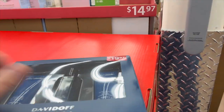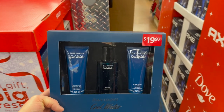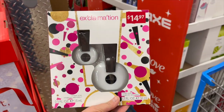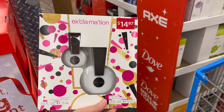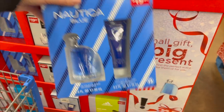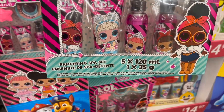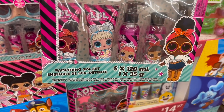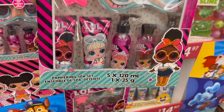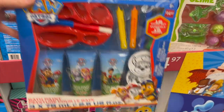Okay, they have lots of body scents. So $19.97 Cool Water. Do you guys remember this from the 90s? Oh my goodness. Oh wow. Who remembers this from the 90s? Exclamation. I always wanted this as a kid too. That's hilarious. $14.97 and Nautica for $19.97. All right, LOL Surprise 7-piece set. You get a hand lotion, a body lotion, a hand soap, shower gel, sleep mask, bubble bath, and a bath bomb. This is a great Paw Patrol set, and it looks like you get some bath paints and bath crayons.